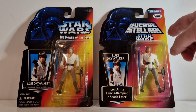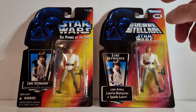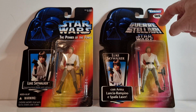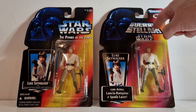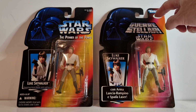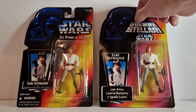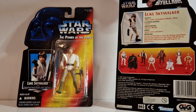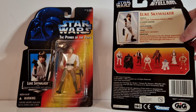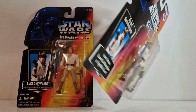This one here is the Italian card, and this was kindly gifted to me by BOE, the Blacked Out Ewoks. So really very much appreciate that, my friend. That is awesome. So here we have Star Wars there, and then Star Wars in Italian. I think that's GIG there with the Kenner logo at the top. And at the back, you've got some more information about Luke and the other figures in the wave.